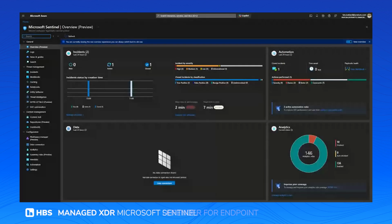Next, we will look at Microsoft Sentinel. Microsoft Sentinel is a cloud-native security information and event management platform, or SIEM. We leverage Sentinel in our solution as an additional layer of protection.